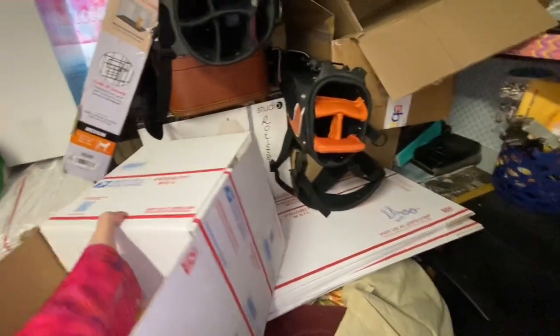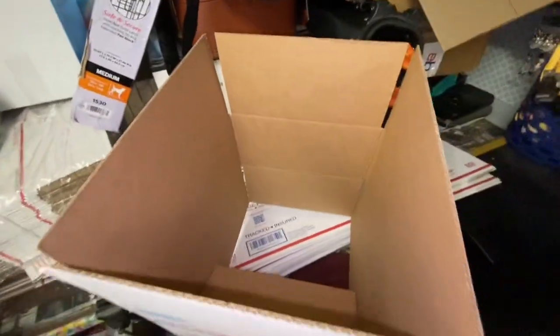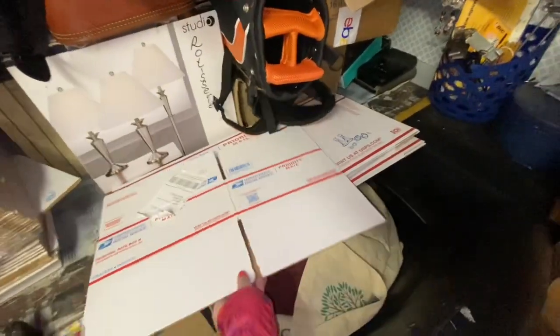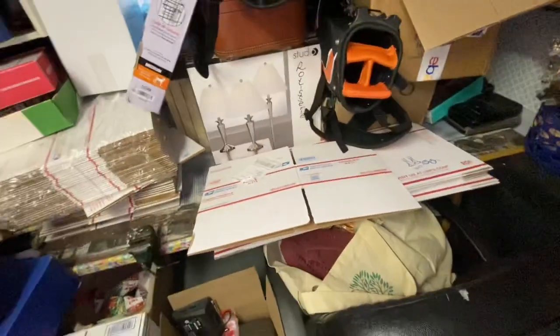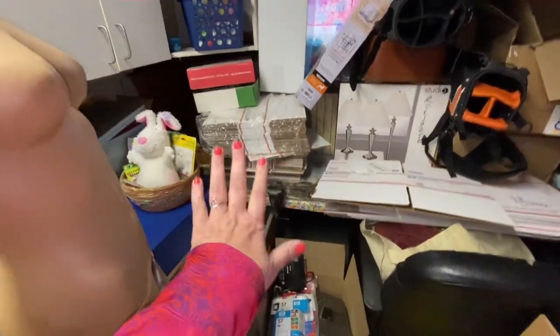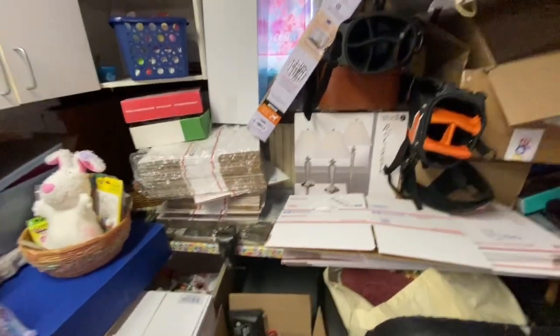So I think these will work just fine. It'll save some money so I don't have to buy boxes. And I'll just make these longer. Put two of these together and make them longer. So I will show you guys that process, if it works out. So I have all those boxes. That's what I'm going to do with those. Those would be ones that my clothes are going to sit in.